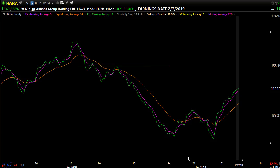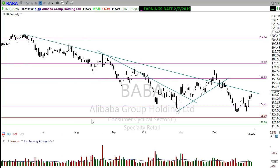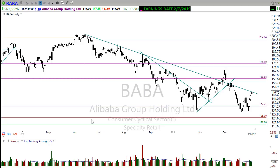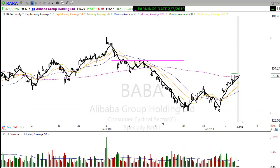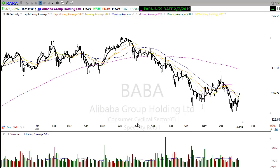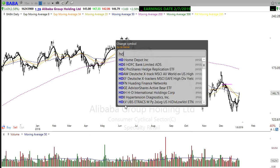Okay. Well, Terry, I'm kind of giving you the criteria for the rounded bottom breakout, right? Price has to be breaking above the 50-day moving average. I'm giving you all the averages here. Price has to be breaking up through the 50-day moving average. This is an hourly. Let me go back to a daily. How about Home Depot?